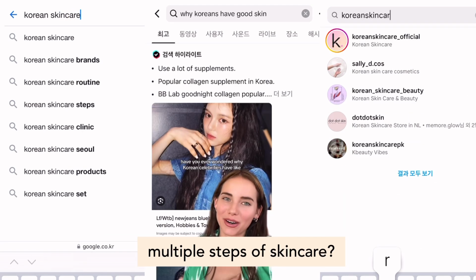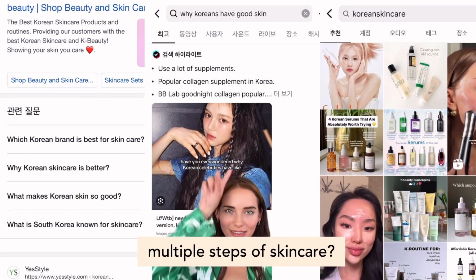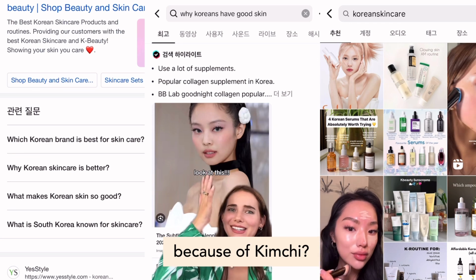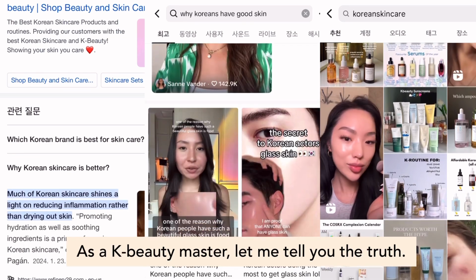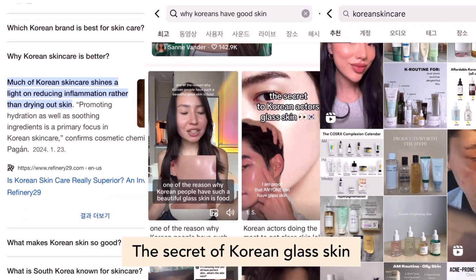Why do Koreans have amazing skin? Multi-steps of skincare? Because of kimchi? Probably. As a K-beauty master, let me tell you the truth. The secret of Korean glass skin?